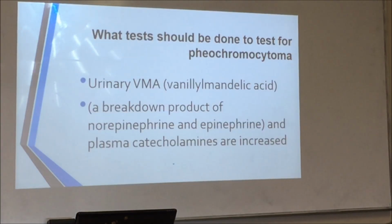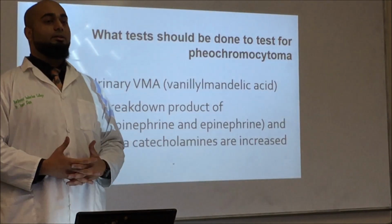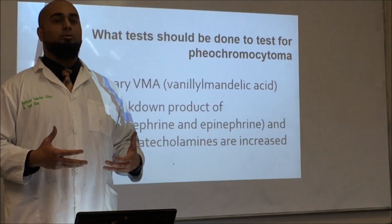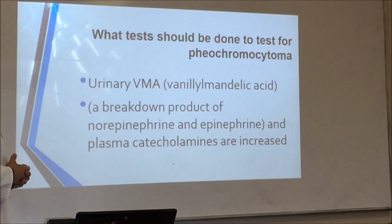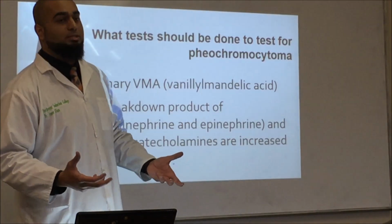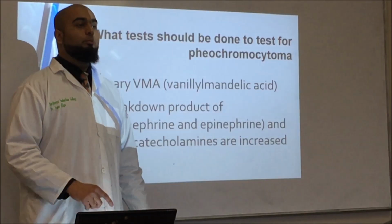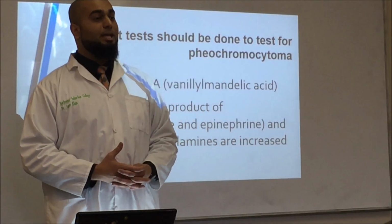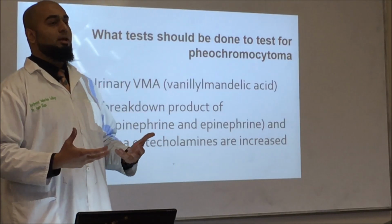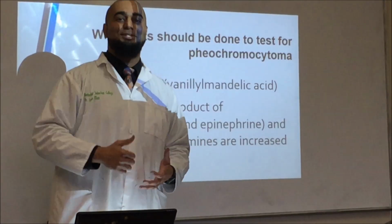What tests should be done to test for pheochromocytoma? We have the urinary VMAs, which stands for vanillylmandelic acid. This is very specific for pheochromocytoma. Anytime this is seen in the urine, that's a classic clue that pheochromocytoma could be the possible diagnosis. It is a breakdown product of norepinephrine and epinephrine, and plasma catecholamines are increased, with good reason, because pheochromocytoma is a tumor of the adrenal medulla that secretes more and more epinephrine and norepinephrine. Does anybody recall the typical triad of a pheochromocytoma? How about you, man? Headache, sweating, and tachycardia. Excellent. That is a typical presentation of pheochromocytoma, which will give you the clue to diagnose the patient and get the right answer on your USMLE Step 1 board prep.